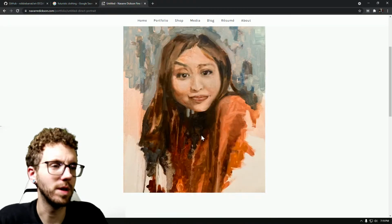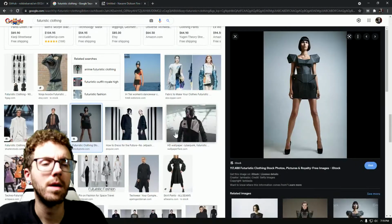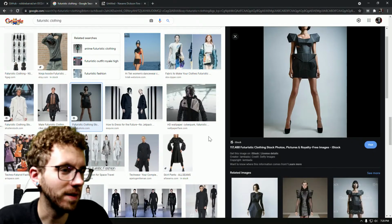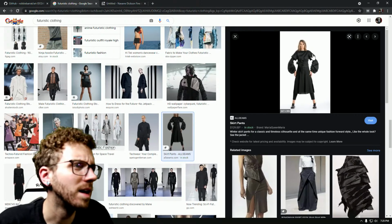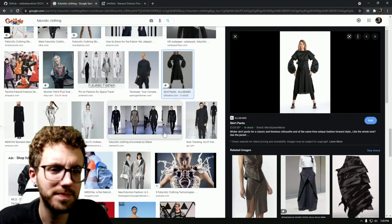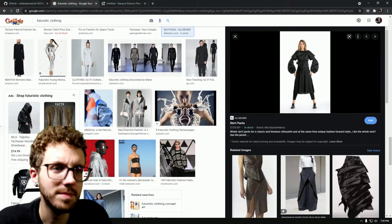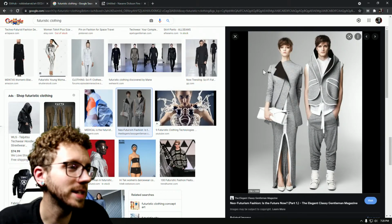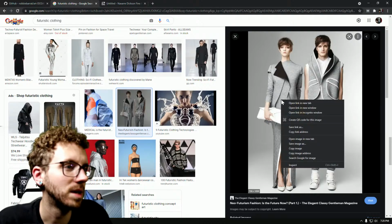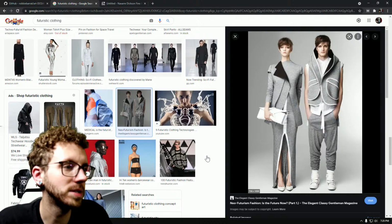That's a pretty good photo. I like that photo. So that is super cool that I found that. That might be a little too wonky looking. That's interesting. I like this. I don't know how I feel about that, but that's cool. I like this. I'm going to copy this.